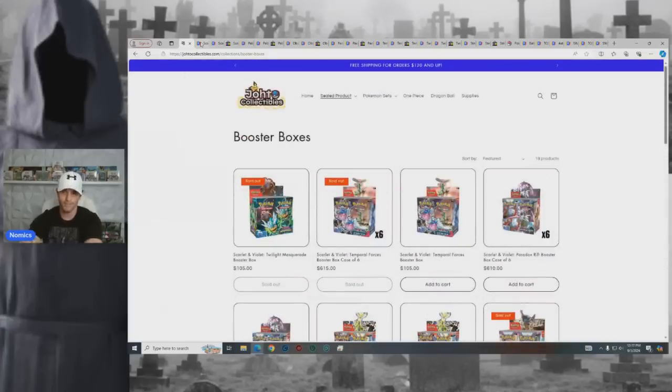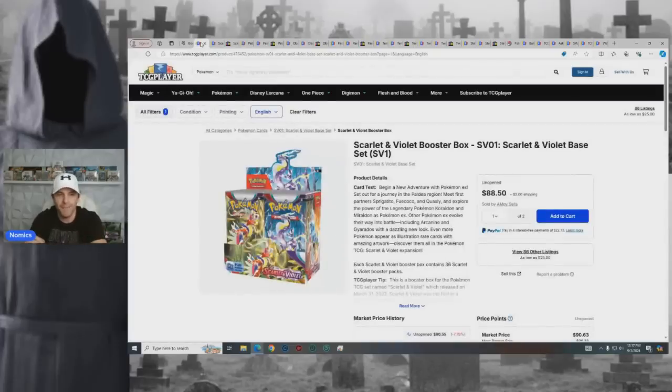All right, first up, Scarlet Violet base set, screaming buy. I said it. It's a screaming buy, and I'll tell you why. Let me paint a scenario for you. This set is a year and a half old. This set's already had a reprint.